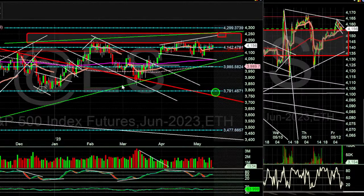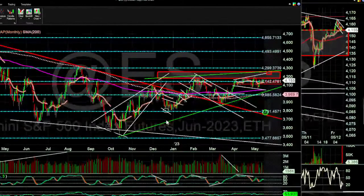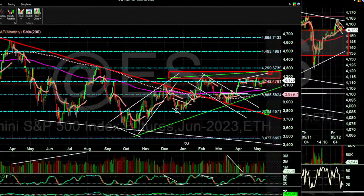But I think we can fool everybody that's crammed short right here, blow through all of them, and I hope none of you are that, okay, and get up to this level up here at the 61.8, which would be around just below 4,300. Look at that. There's nobody not looking at that level. The golden ratio right there.